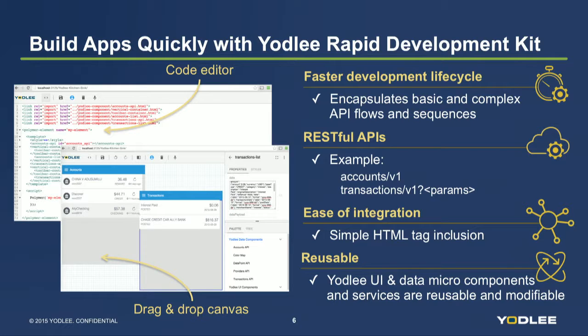These are some examples of the RESTful APIs. As you can see, very RESTful. Accounts is the object that is part of the URI, and some versioning, and you can pass some parameters depending on the API for whatever you're trying to get. Ease of integration: you can see on the left-hand side top, that is the code that is being generated that you can copy and paste into your application and see the data coming through using those APIs.